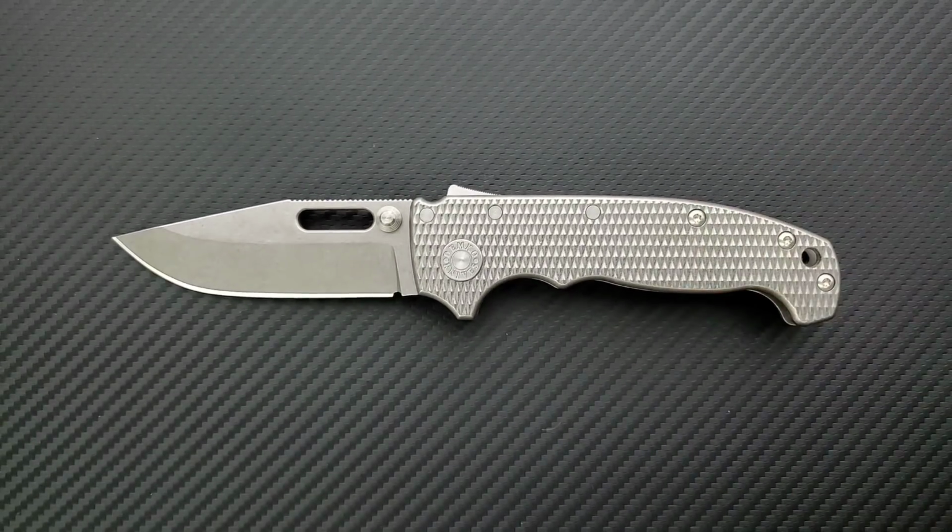Not going to be a full review because I've already reviewed the AD-20. This is the MG AD-20, meaning machine ground. If you find them online, past listings for over $800, those are the custom ones. It's the same thing as far as I understand it with a hand ground blade. It takes a lot longer, so those are going to be more expensive. The machine ground versions of these are much less expensive.